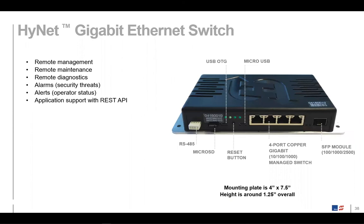And now we're going to show you a couple more optional accessories, if you will. And one of them is what we call the gigabit Ethernet switch, the HiNet gateway, SFP4/1 is its actual official name here. And we use that for remote management, remote maintenance, remote diagnostics. So what this allows you to do is put any of your gate operators on the TCP/IP Ethernet network, right? So, you know, that's what all our computers are running on, right? So the guard shack already has a network switch in there.